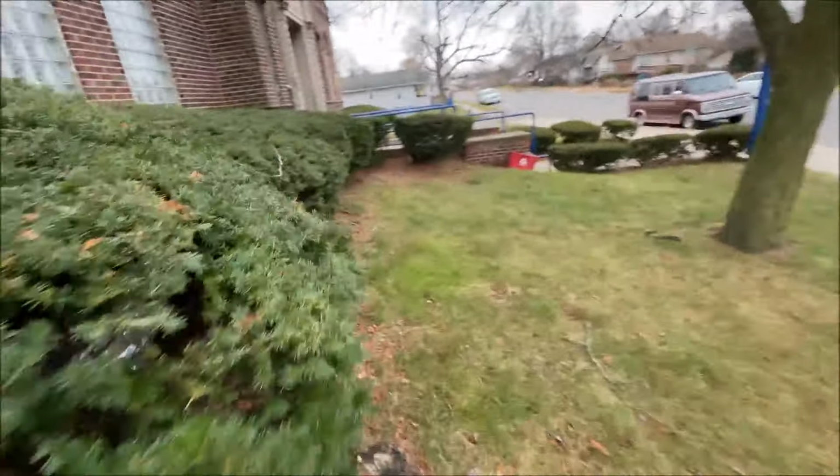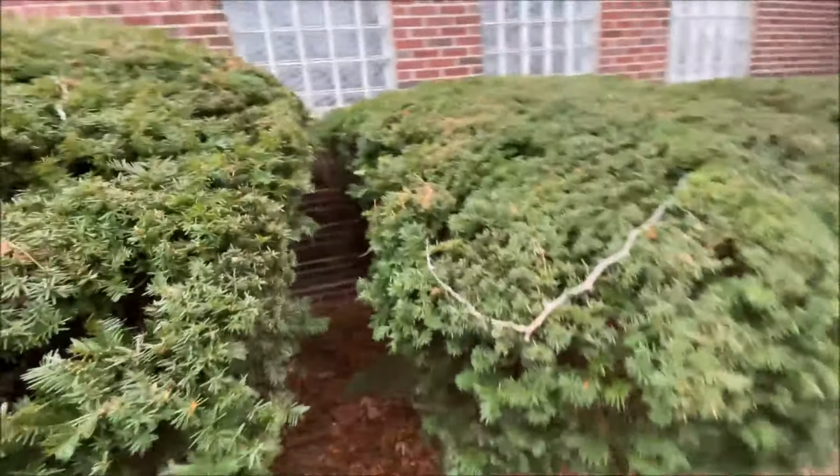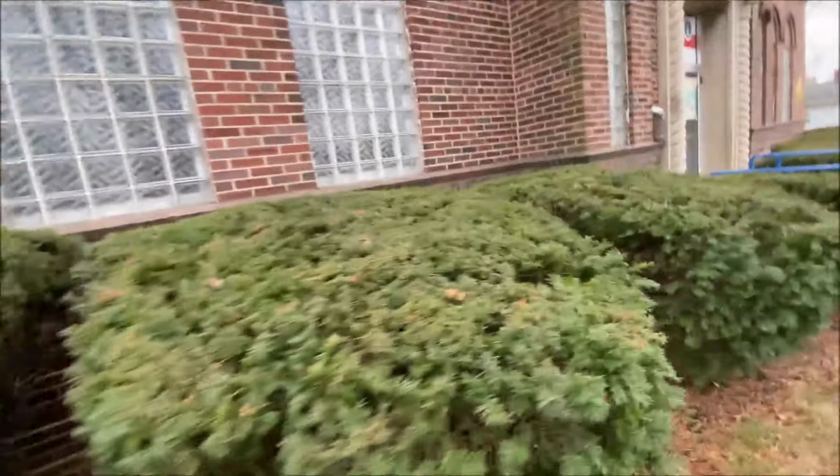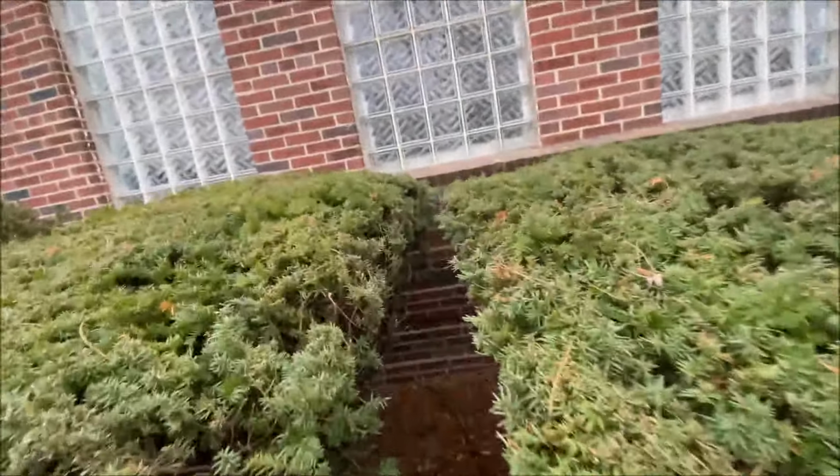Well, might get lucky here. Oh, jeez. Getting between those windows. I don't know. Let's see if I can't get a little. Oh, jeez.